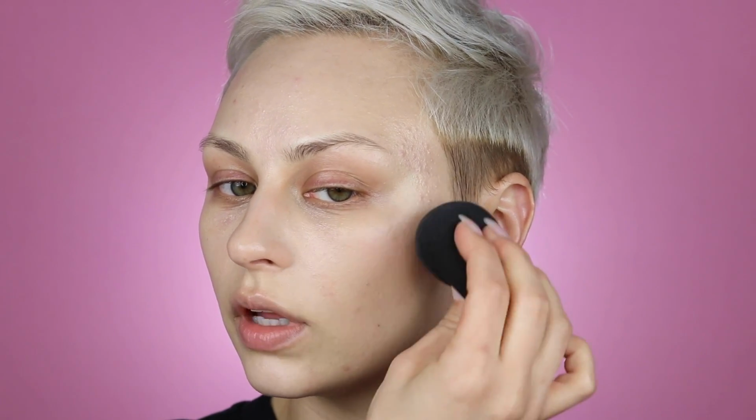And if you feel like that's a little too much, just take the sponge that you used to apply your foundation, or your brush or whatever you used, and blend really lightly over that. So that gives us a teeny bit of definition, but you can't really tell that I have anything there.